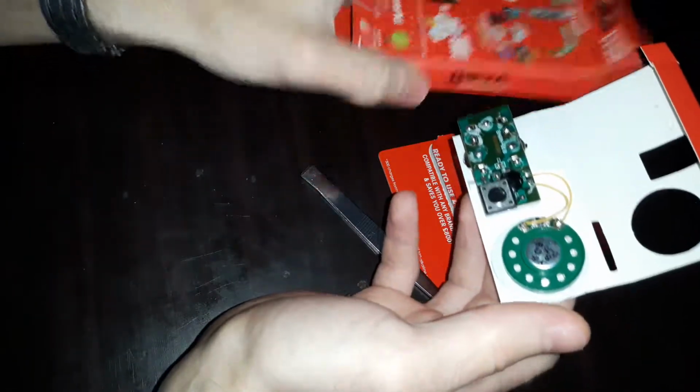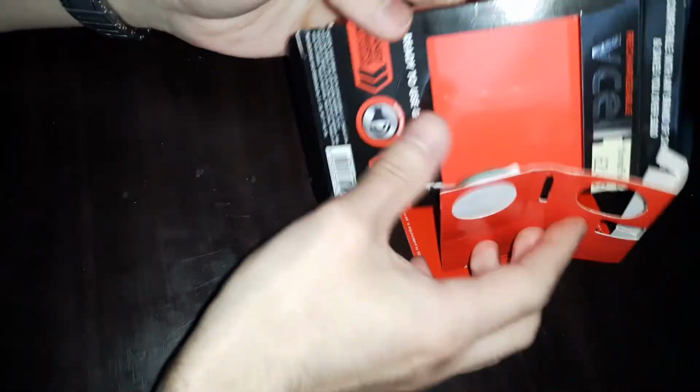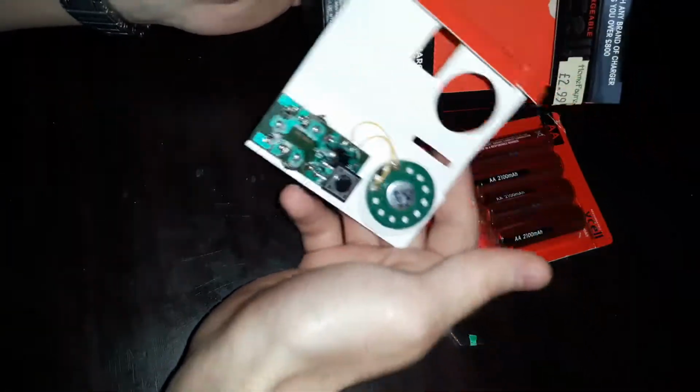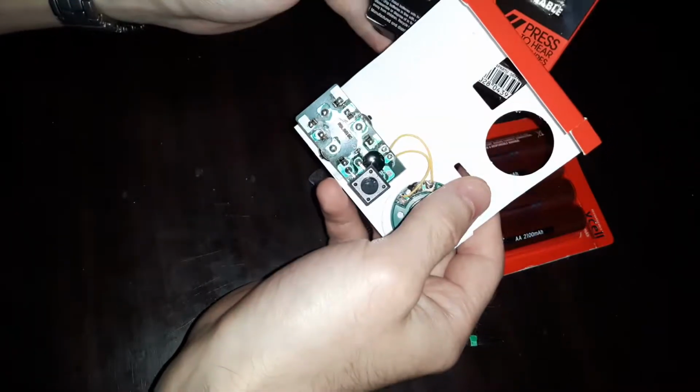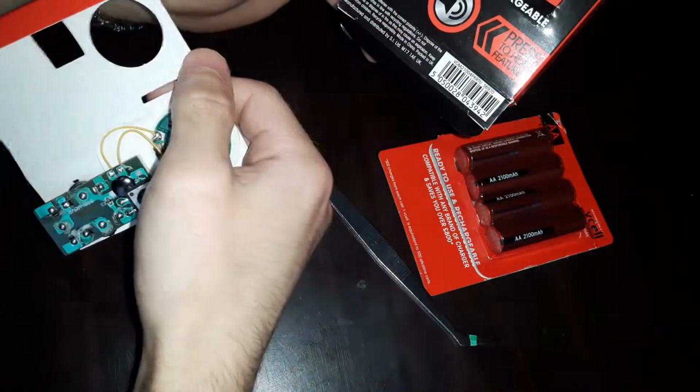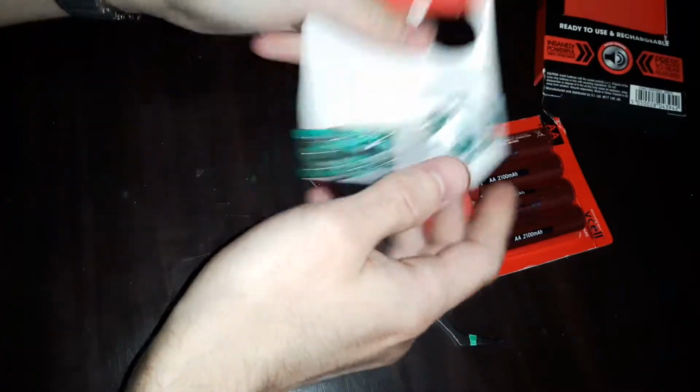But everyone else is just going to throw... Well, not everyone, but most people are just going to throw that in the bin. It'll go to a landfill and just sit there. It's a good effort. The Vcell. Never heard of you.